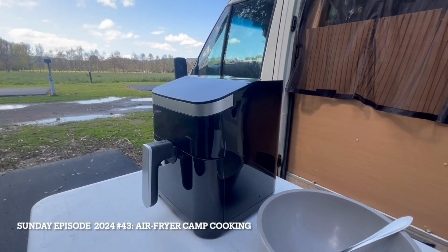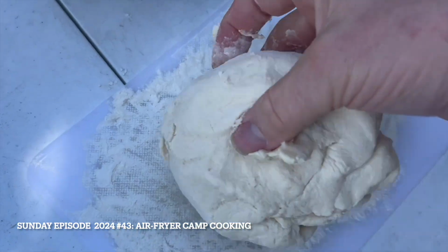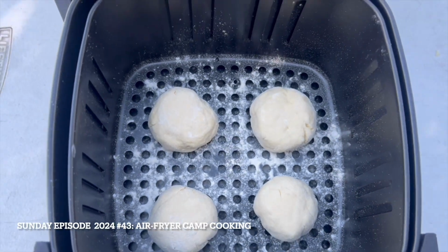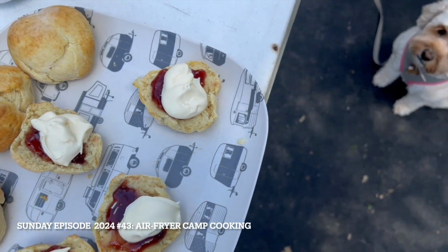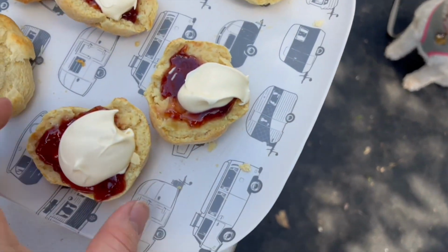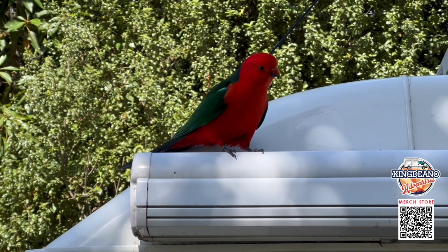In the morning, I got up and got ready to start making some scones from scratch for us to have in the air fryer. It was such a quick and easy recipe, and they turned out absolutely perfect. We really enjoyed them, and they taste great. We had one of the local birds come and try to eat one of our scones.